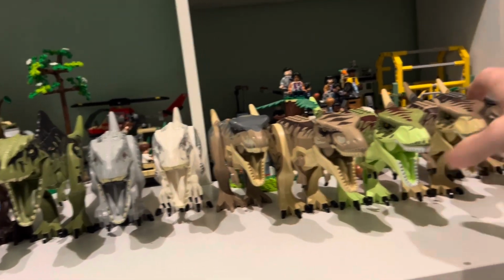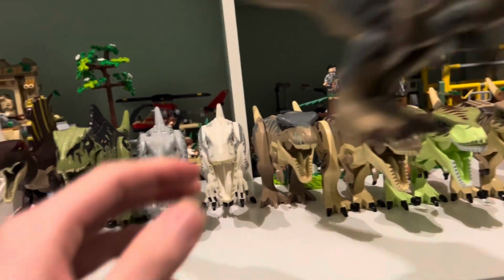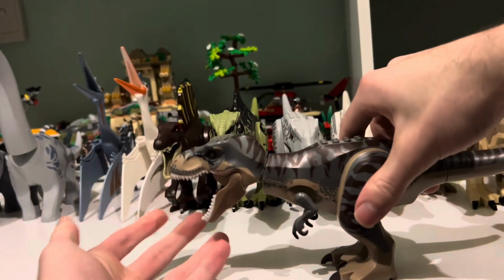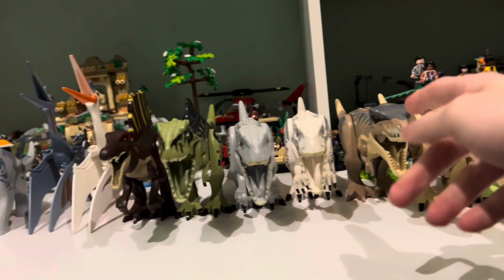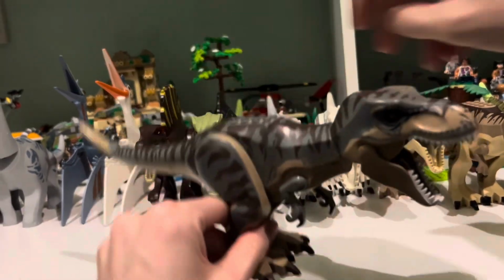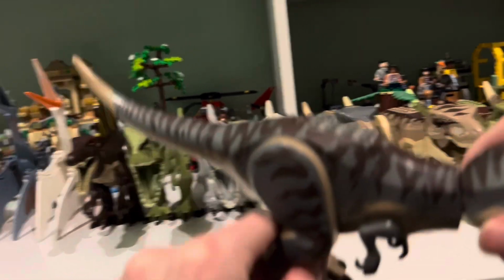We've got all possible Rexies now. And then this one is the 2019 Rexy, but I like to pretend it is Big Eatie because we don't really have many grey T-Rexes besides this new Rebirth one, but it's mostly brown. So yeah, I do like to pretend this is Big Eatie. I think it's pretty neat.